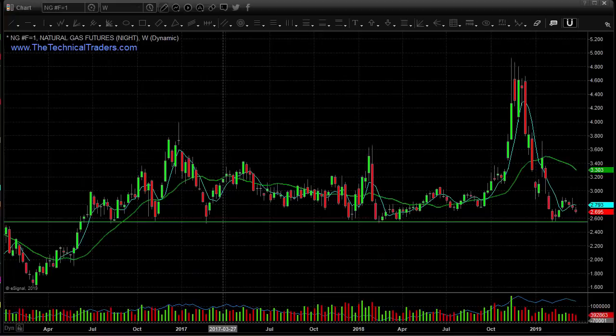Now, we've been talking about natural gas. We got this major support trend line. Last time it came down and tagged it, we got long right down at the tag of the level. We caught a quick 30% in a couple weeks, and the market's been moving down, building maybe a bull flag. Maybe it's going to come down and test this level again. But each time it's tagged it, we've seen a nice rally from that level.